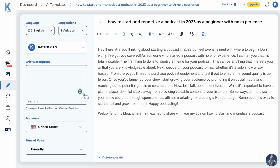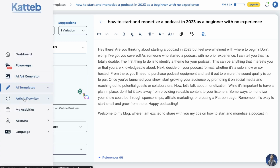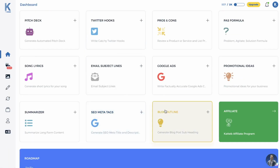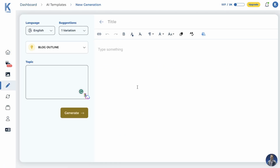When I was trying to generate an outline using this template, it didn't really work well. So I would recommend using one of the other templates that's specific for headline generation. So let's head over to AI templates. Let's head over to all of the templates here. And if you scroll down to the bottom, you will be able to see the blog outline template. And this is where you can create your blog outline.